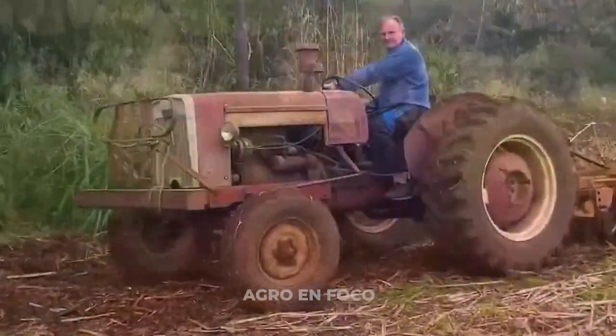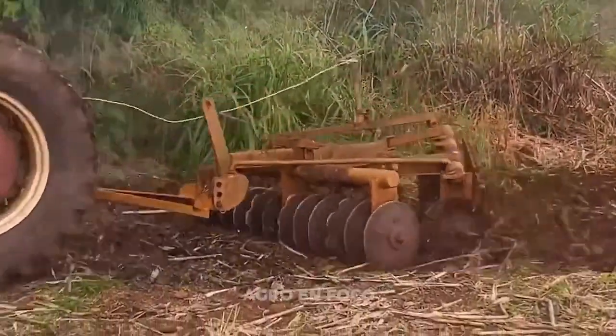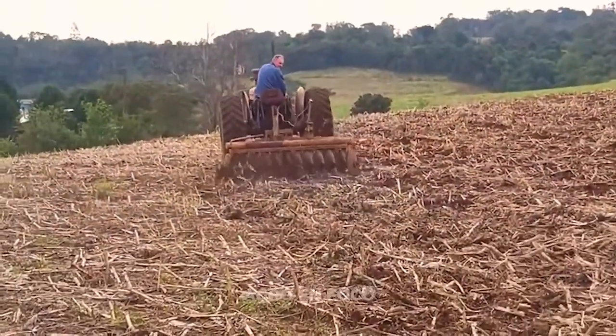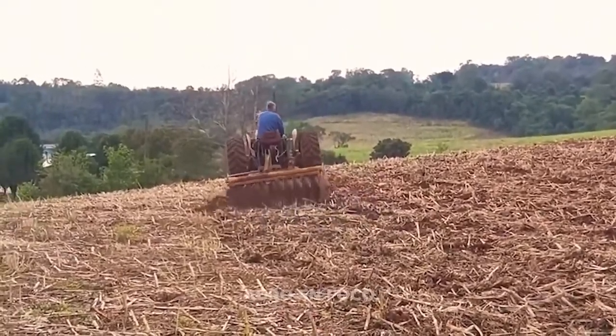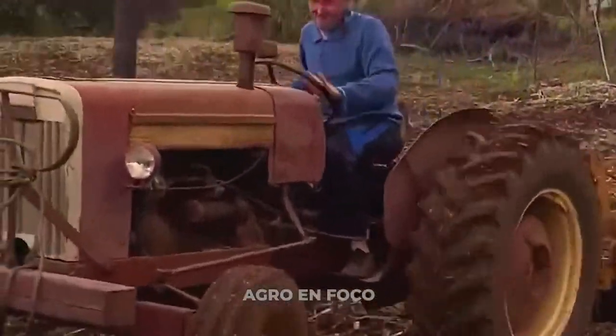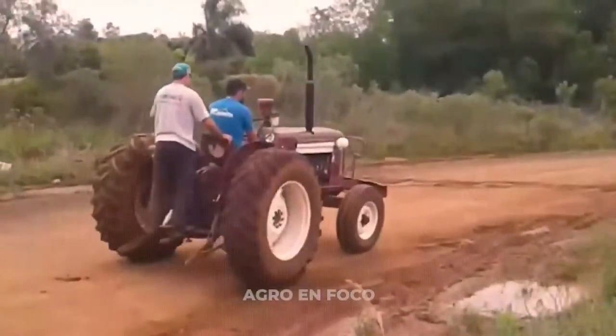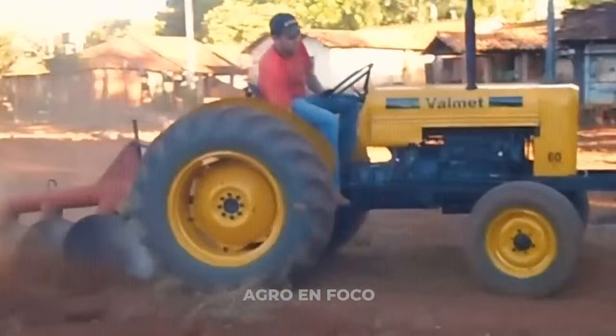The Valmet 60 ID was designed with simplicity and practicality in mind. Its robust structure not only withstood intense use but also facilitated maintenance, something essential for farmers of that time. Using a water radiator system, the tractor maintained an ideal operating temperature, ensuring the engine's performance in harsh conditions.